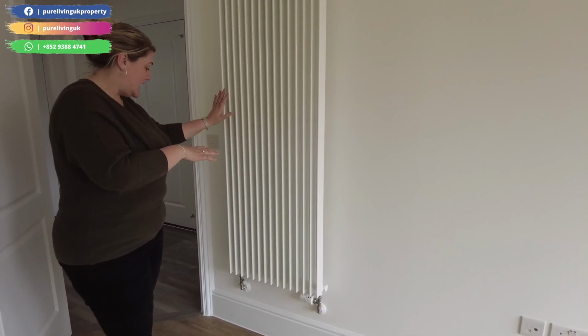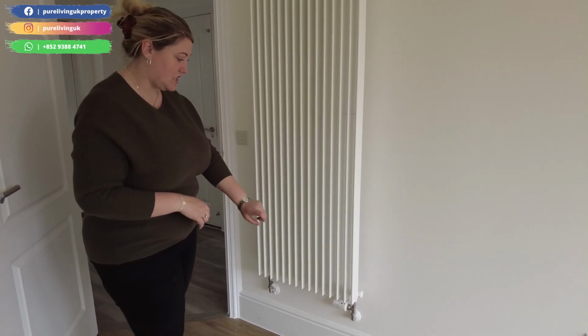Obviously, you've got the decorative radiator here. You've got your dial control on the bottom and how to adjust the temperature.